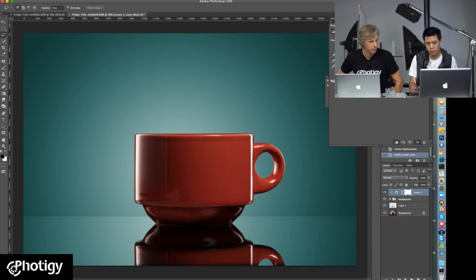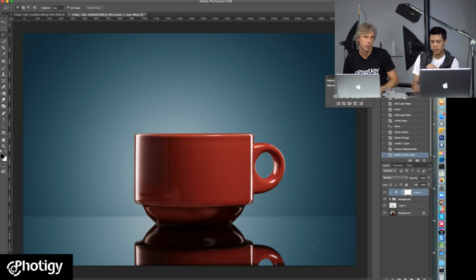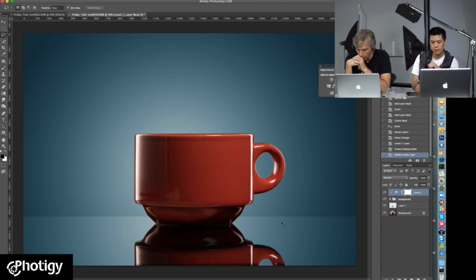I'm going to pull the greens out a little bit there. Nice. So now we have a nice blue background. Yeah, blue, red, that's what we try to do with gels. It's always good to use gels as well, but Photoshop is a great tool for this as well. Okay. So that's a layers adjustment tool, and we just shifted the colors. I think I got it.